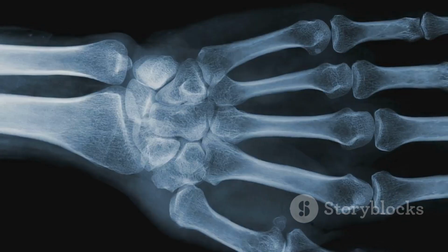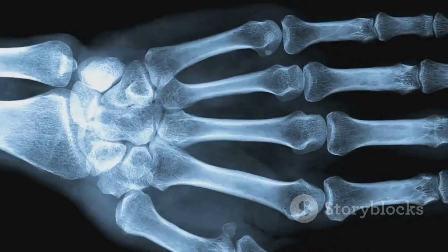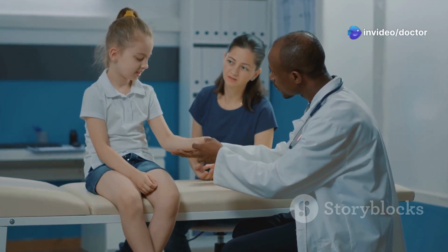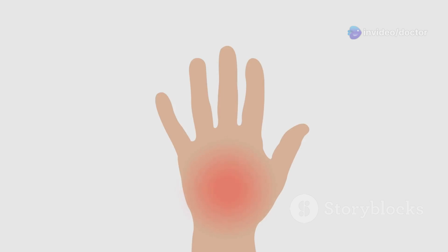This rubbing is often due to a previous injury, like a fracture, that made the ulnar bone slightly shorter. Sometimes people are born with a naturally shorter ulnar, which can also lead to UIS. This constant rubbing can cause pain, inflammation, and even damage to the wrist joint.